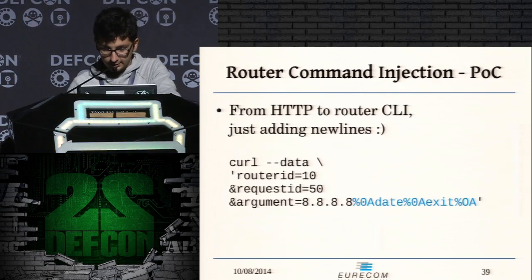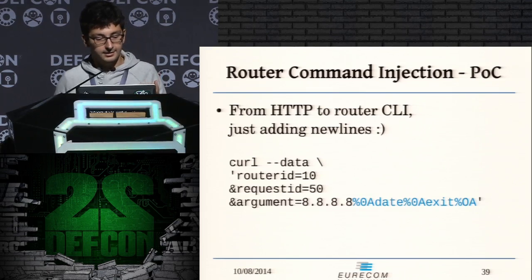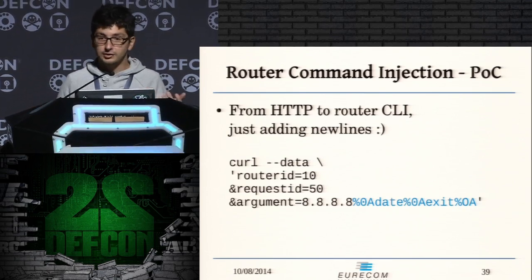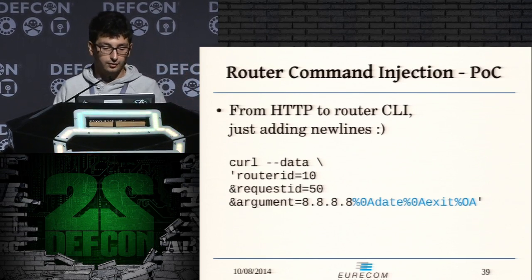Here you have the cool proof of concept. As you can see here, you just have to keep in mind that, for example, to concatenate commands, here you use new lines, but it's important to notice that the concatenation depends on the router vendor and on the router software, so you can use, for example, pipe or whatever you want. It depends on the router. Here the commands that we perform are, for example, date and exit on our lab environment.